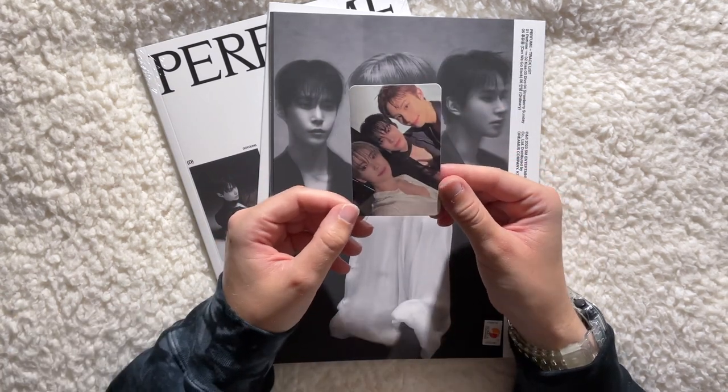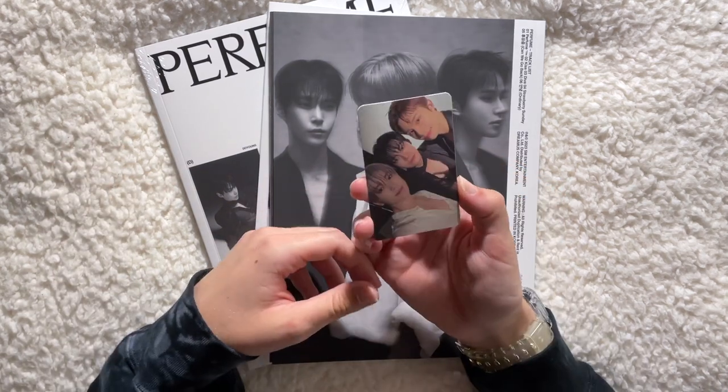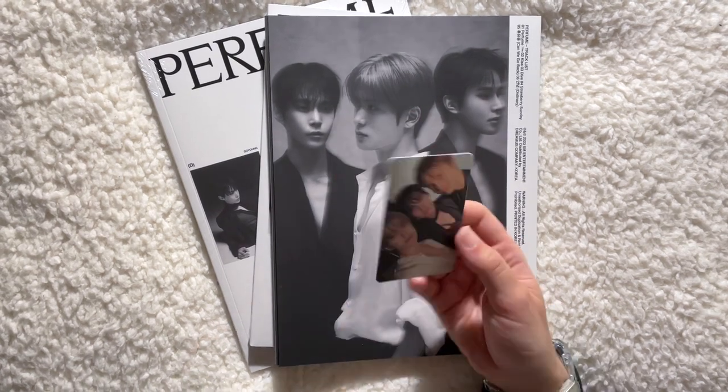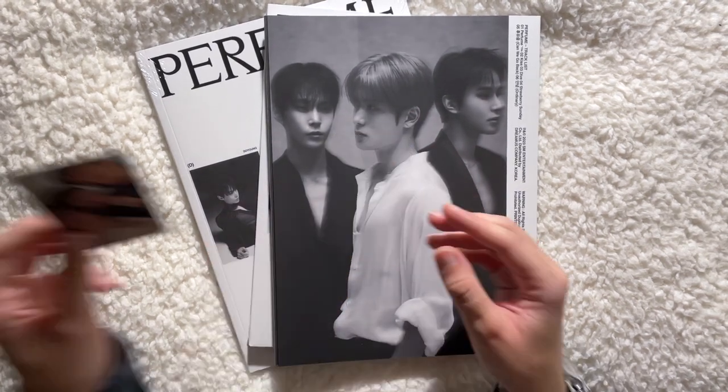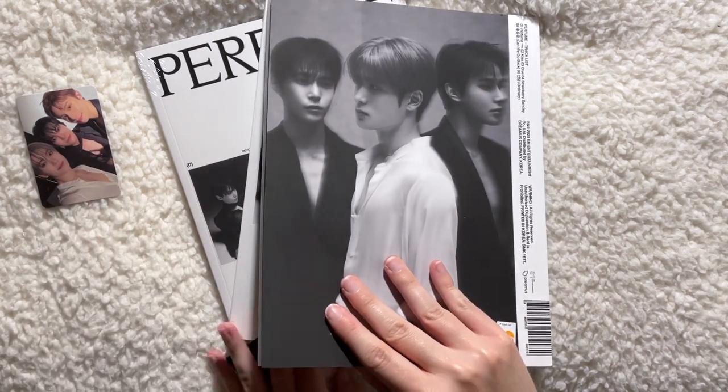Yay! Oh yay, this is a different one. So I pulled the horizontal group card in my unboxing, so this is a new pull for me, which is very exciting. Super, super cute. Oh, I love them. Okay, now let's do the random photo card.